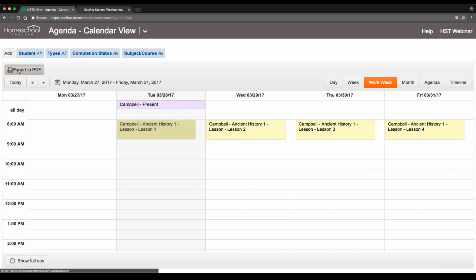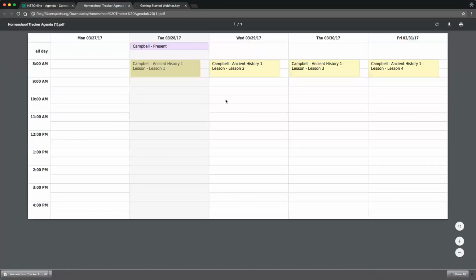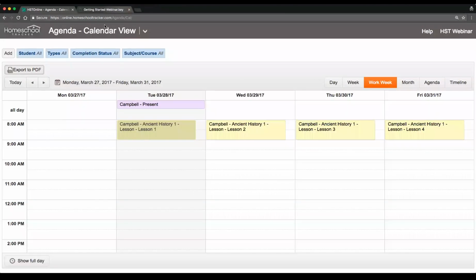And then one nice feature of this is that if I want to, I can export to PDF whatever I'm viewing here. So if I just click on that, you'll see that it just downloaded a PDF file of my calendar. So I could print this out, I could save it. So a handy way to print out what you're viewing there.